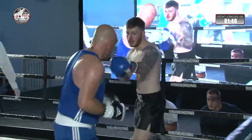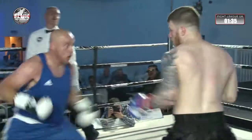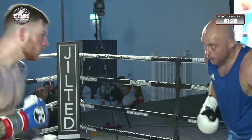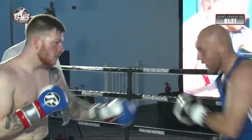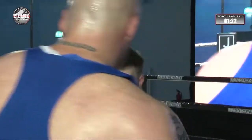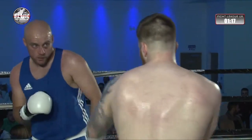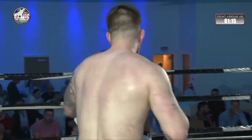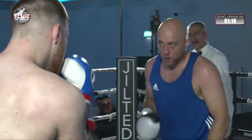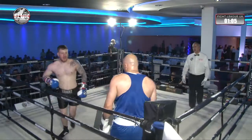And a bit of level changing now from Evans. Good left right there, winding the right hand up. Hibbert just working out his distance with the jab there. Looks like he's trying to set that right hand. Evans moves forward. And Evans carrying his hands a little bit low now, but they're defensive on the back foot.